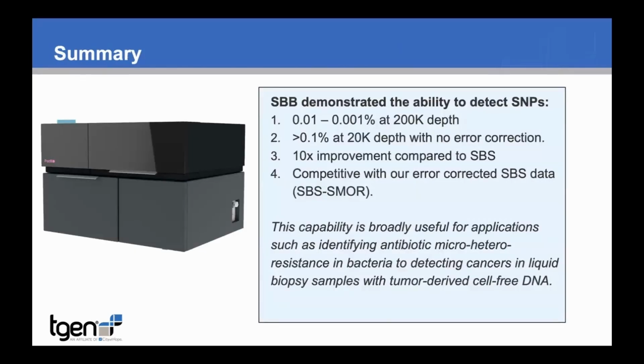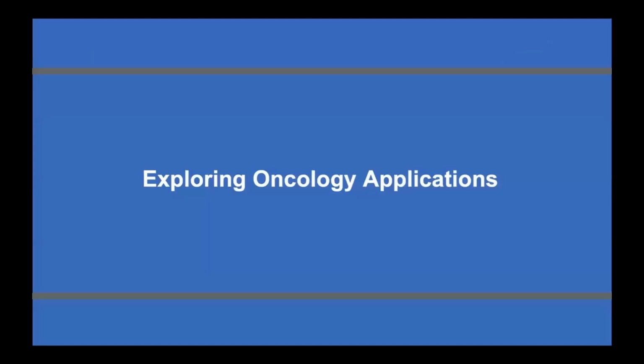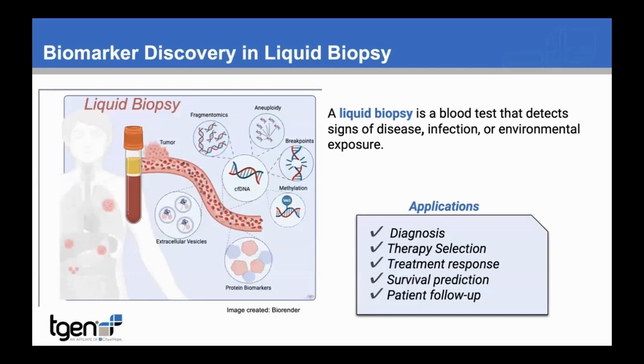So we were quite happy with the performance in this pre-commercial version of the SBB chemistry, and we saw about 8 to 10 times improvement in error rate. And so we went ahead and purchased the commercial ONSO system, and we're now using that to explore different applications in oncology. And specifically, we're interested in using ONSO for liquid biopsy.